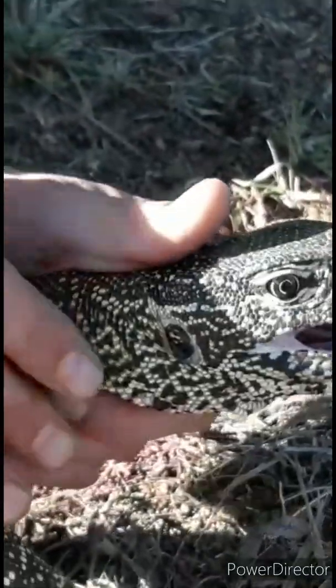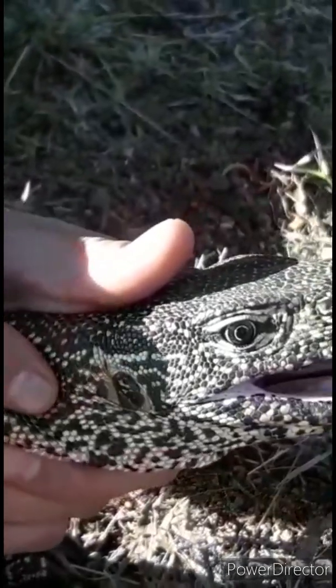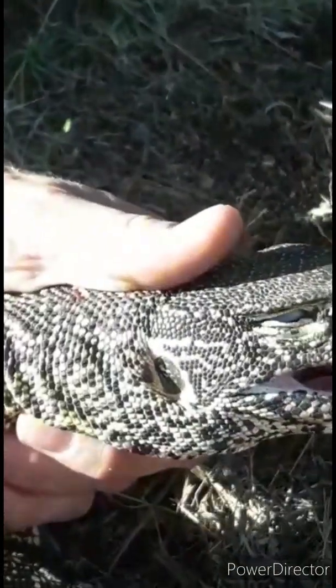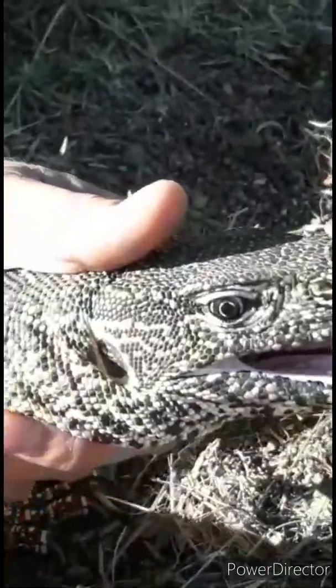Right, so starting up front with him, you'll see the little slit in the side of the head here. This is with the tympanic membrane covering it. This is his ear opening here. So he can hear ambient sounds, but because of the tympanic membrane, not that well.